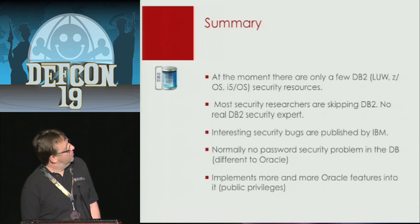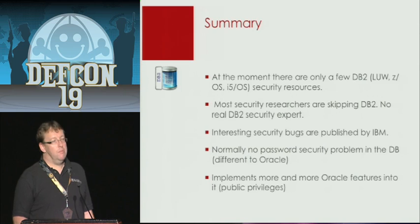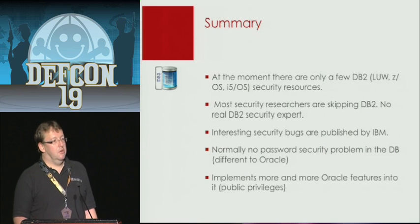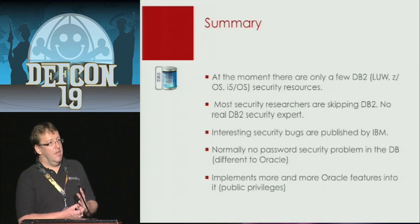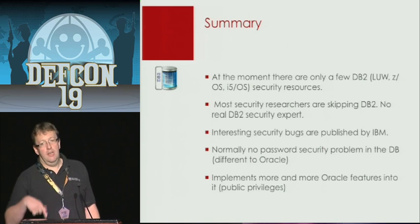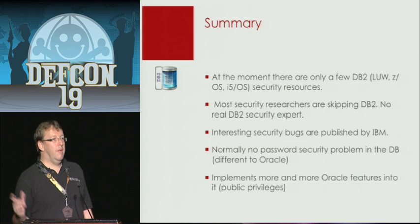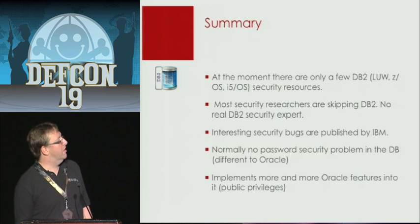And concerning the password problem, which is the biggest problem in other databases like Oracle, it's not existing because DB2 delegated this problem to the operating system. But I'm aware there are also plugins where you can use a table for connecting to the database. So people migrated the Oracle concept of a username table to the DB2 world, but it's quite rare that you find this.